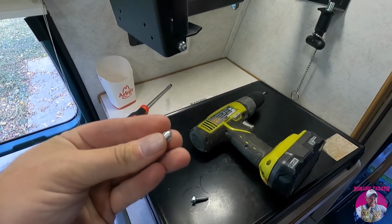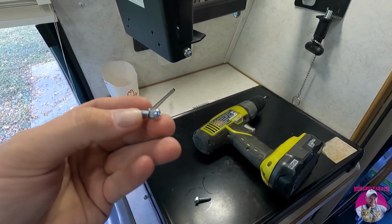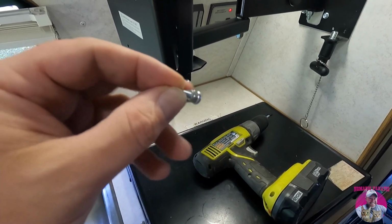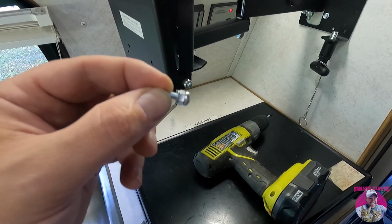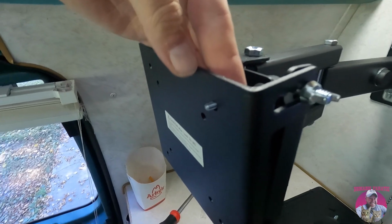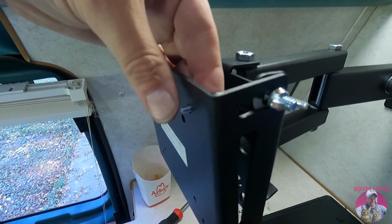Just got back from Lowe's and could not find any shorter ones. So what I did is I bought some nuts and lock washers. Basically, I'm using those as spacers instead, so that now it should work. Should work. I'm going to try it out.